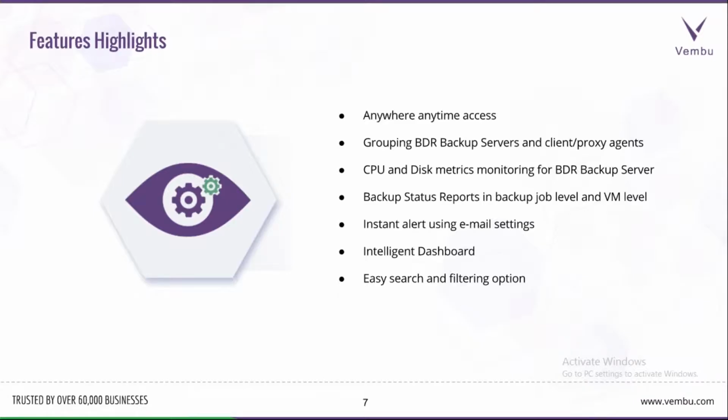Moreover, we have backup status reports, which are at the backup job level as well as the VM level. We have instant alerts which will help you know what is going on from the dashboard itself. We have instant notifications and an intelligent dashboard. We also have easy search and filtering options for each and every report present in BDR360.